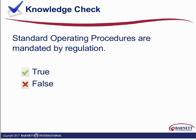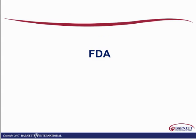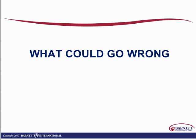Okay, so another knowledge check, true or false, you can give me a green check mark or a red X. Standard operating procedures are mandated by regulation, and this relates to sites, by the way. Correct, they are not mandated for sites. Okay, so let's look at the FDA first. So what could possibly go wrong?